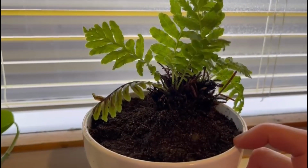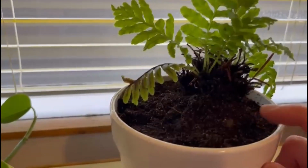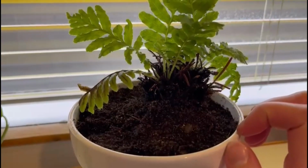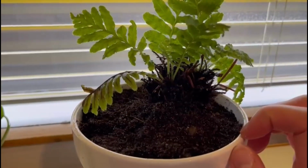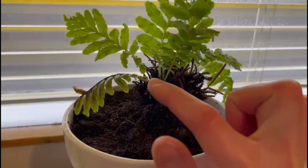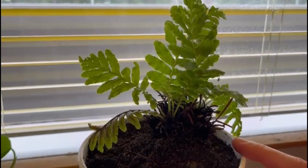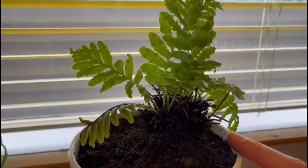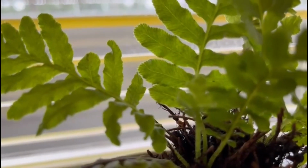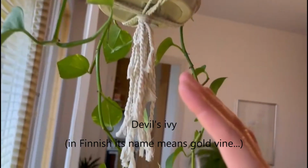This one is really hard because you have to keep the soil moist all the time. It cannot dry out or the leaves will die immediately. This is a really difficult plant for me. I tried to put a little bit of water every day, and now it has started to grow more and more leaves. It takes a lot of energy to take care of these types of plants, but I don't want to give up on it yet. Also, you can see how cool the leaves look. They're so pretty.